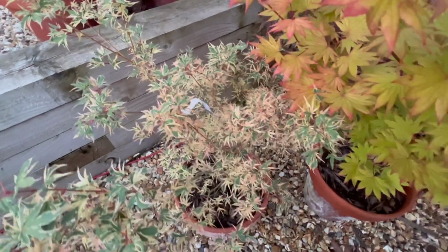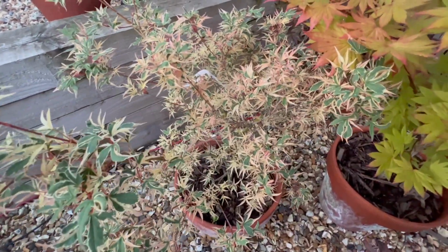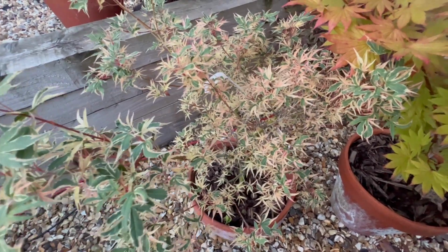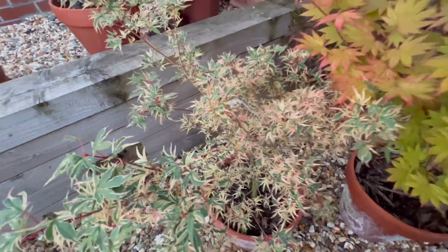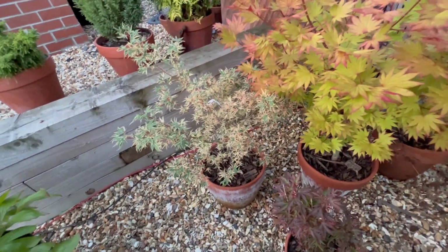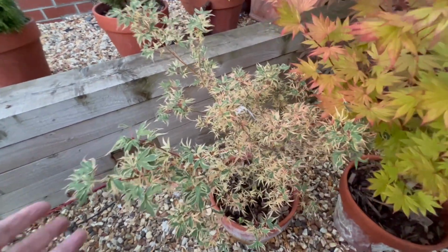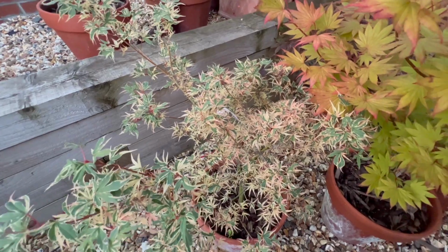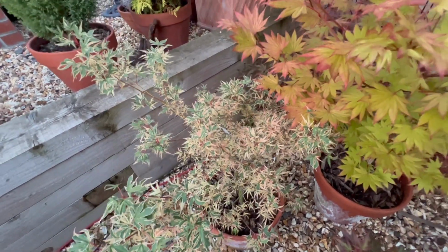I mean, in general, you can't give Japanese maples enough shade if they like shade, so to speak. And this one, I actually suspect, because it's right on the outside of this little group of trees here, it would do okay in some more sun. I really do. But you certainly don't do it any harm at all by protecting it and putting it in some shade, really.